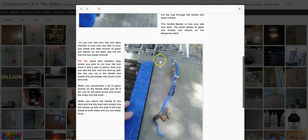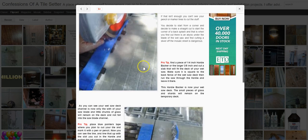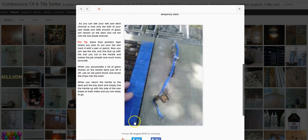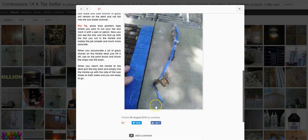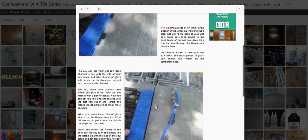So I cut a piece of Hardie Backer, lay it in there, and then, like I said, draw a line on blue tape on the glass wherever you want to cut it, and then line up the cut marks top and bottom with this line that you already have cut. It's going to be dead on accurate every single time you make a cut on it. It's cool. And eventually you're probably going to have to pull this off. It's going to get wet.